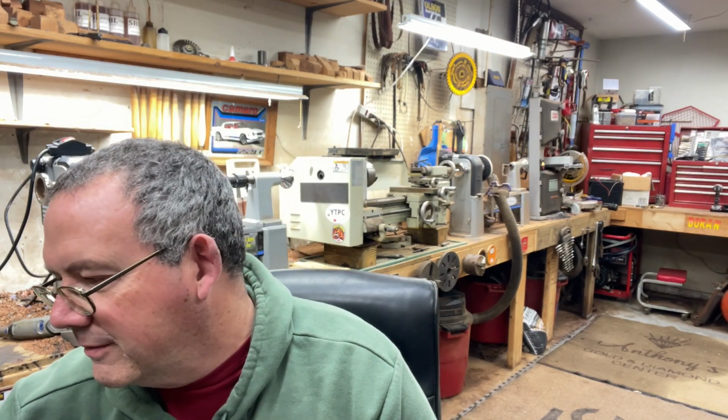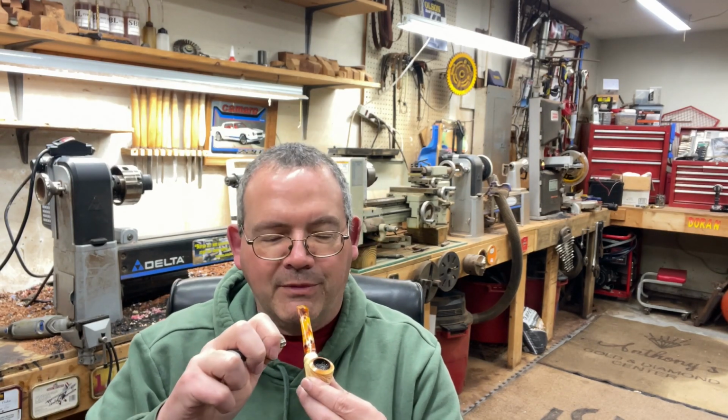Right off the bat, I believe it's Virginia and just Burleys. I don't think there's any Cavendish in this. Right off the bat, I got strong cocoa, almost like nutmeg, baking spices. Some type of cereal, I can't put my finger on it. Some kind of cereal notes, like a kid's sweet cereal. I've been smoking this for about 10 minutes now. The taste hasn't changed much.